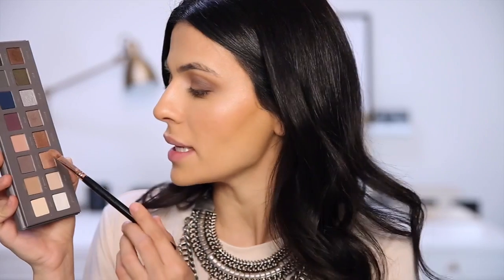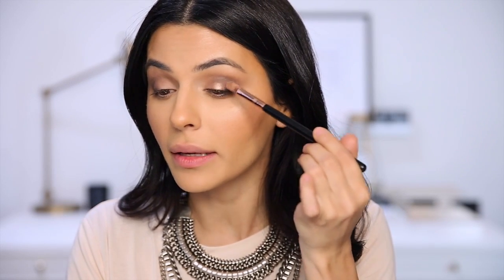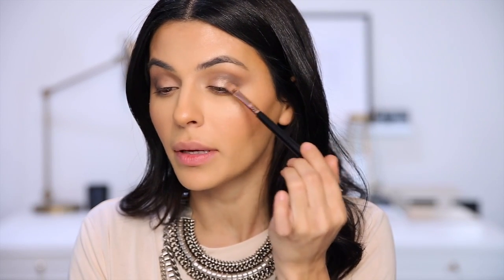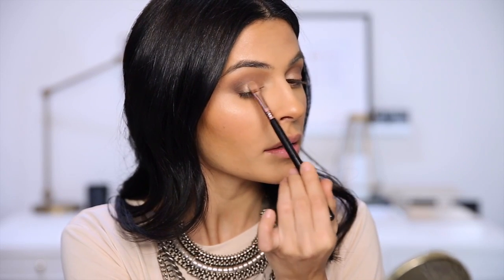So now I want to add a pop of shimmer to the lids, and I definitely want to use a rose gold tone. I think it's perfect for the daytime. And the color that I'm going to use is called Rosé here. So taking that flat brush, I'm going to pat this into the center of my lid and leave some room for blending because that definitely has to happen. And again, just patting that in.